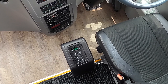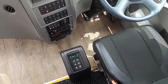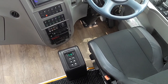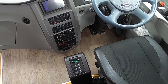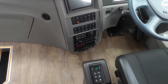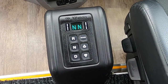Allison T327 OR XFE gearbox is fitted to this vehicle, with the XFE standing for extra fuel economy. It features neutral at stop and at coast, acceleration rate management and DynaActive shift technology. You also have the option to take the gears through manually by using the arrows.